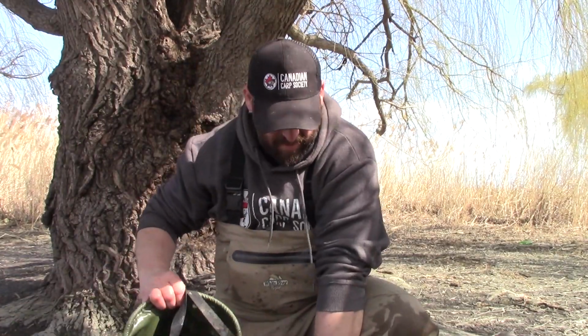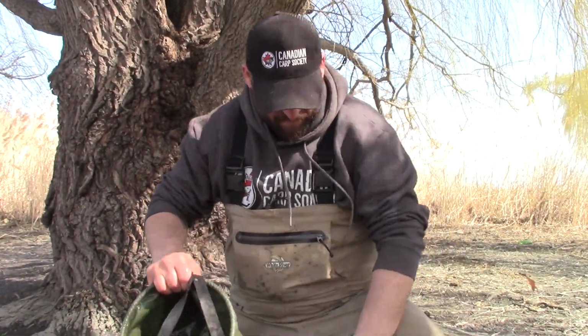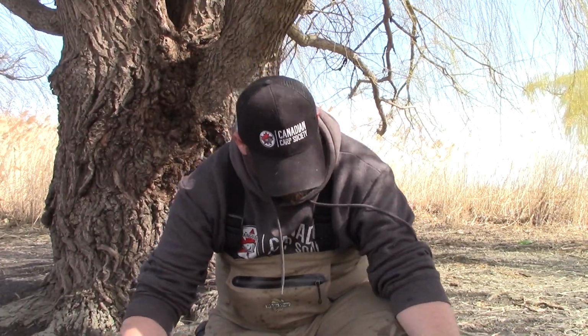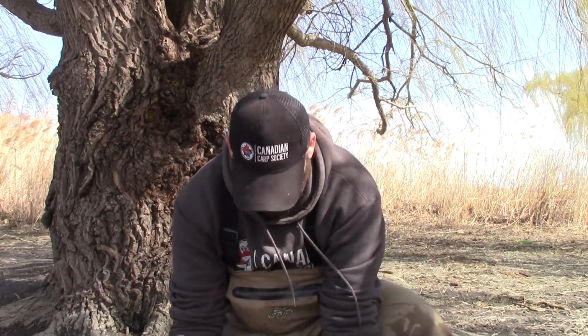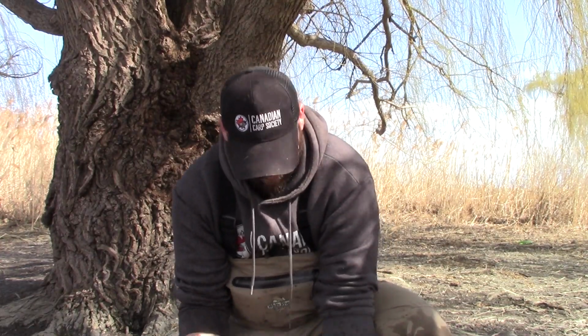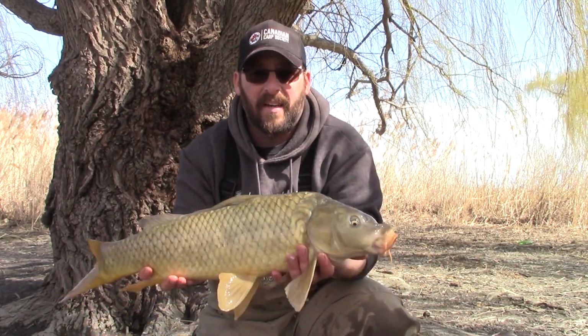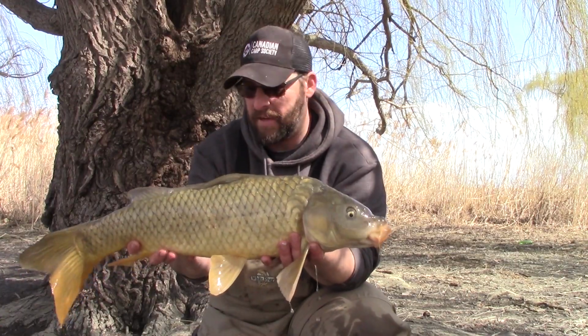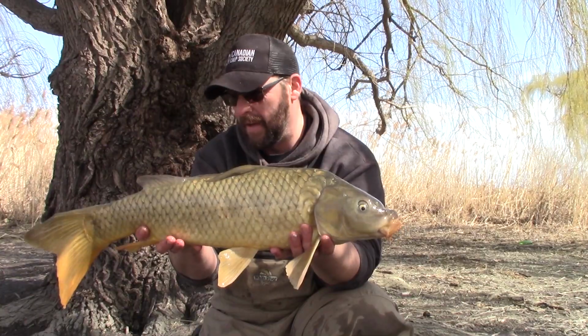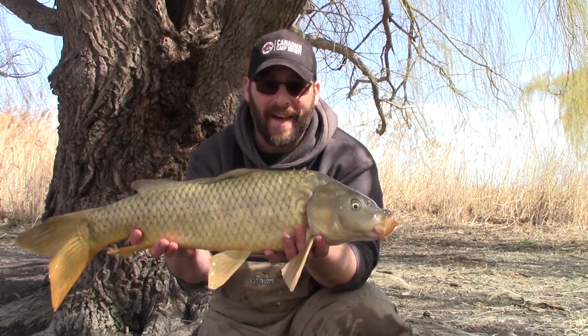Virtually the same size fish. They're very close, but they look very different. One's got some very unique scales. The other one's more pale in color. So let's have a look at them. So this was the margin rod. This is the one with the neat scales on it. Right around the gill plate there, see some really cool scales, and then down this side as well. So I'm very pleased with that.